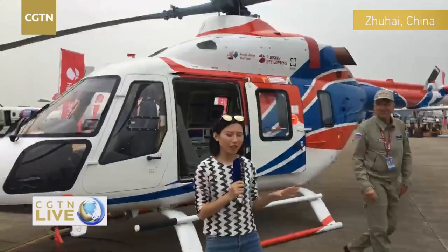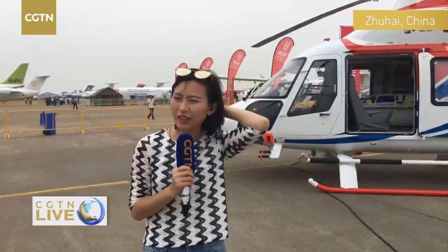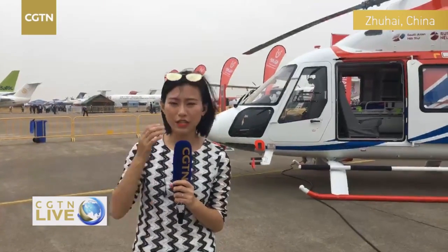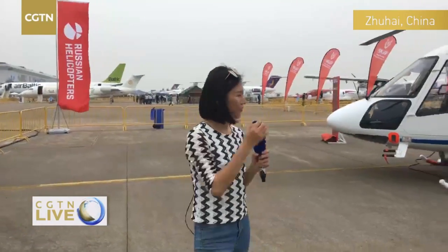And this Russian helicopter, as I mentioned, is one of the best products displayed by the Russian helicopter company. And actually, there are about 400 Russian helicopters registered in China. And this kind of helicopter right now is still being certified. According to this company, this certification will be approved by the end of this year. That means Chinese companies, Chinese hospitals, and some professional rescue teams in China can buy or lease such a helicopter for rescue operations.